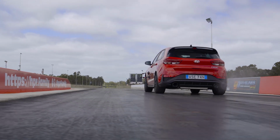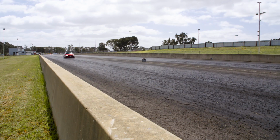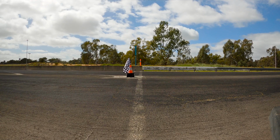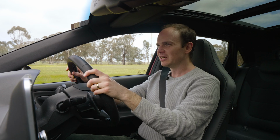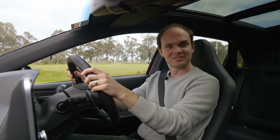No, once again, 5.2 seconds to 60, 5.4 seconds, 0 to 100, and 13.6 second quarter mile at 171.6 kilometers an hour. Well, there you go. Nothing if not consistent.